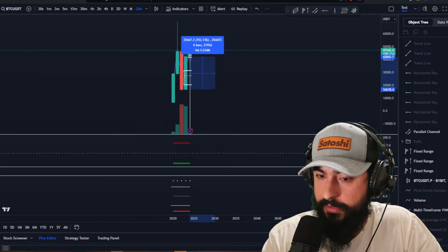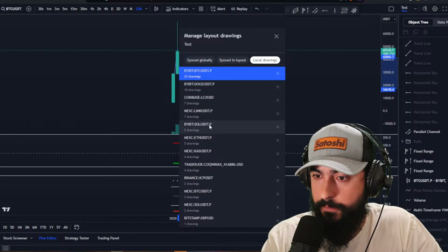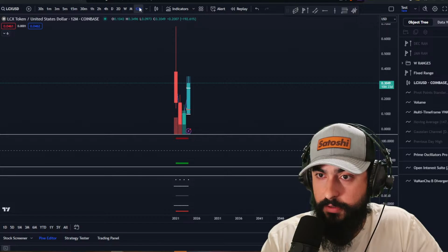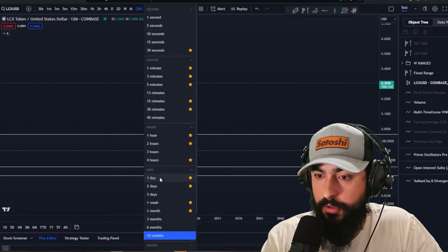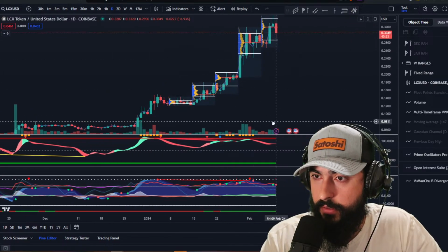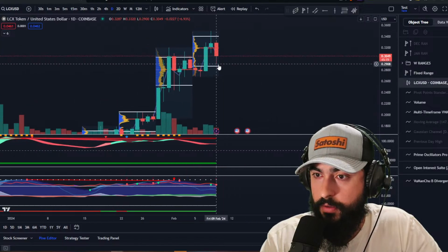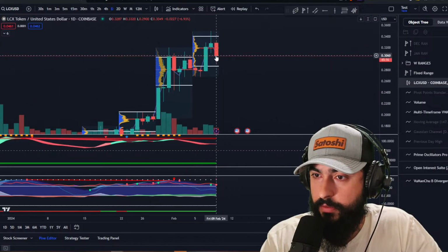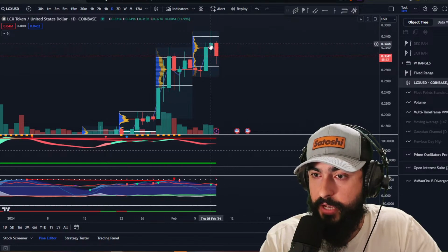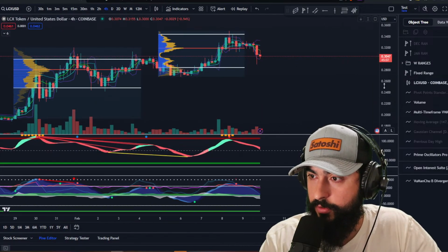Let's hit some ICP. Why don't we take a look at LCX here for a second. We're down here in the monthly. Let's jump down to the daily. As you can see here, today we've had a nice little pullback on LCX, kind of a little bit of a topping candle here on the daily. I've been coming down. Let me tell you, we've been coming down.